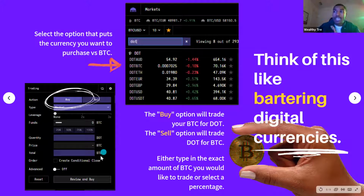So you don't have to know any of the Polkadot numbers. You don't have to do any of the percentages if you don't want to. You can just type in $50 worth of Bitcoin right here, and it'll fill in all the rest of the information.